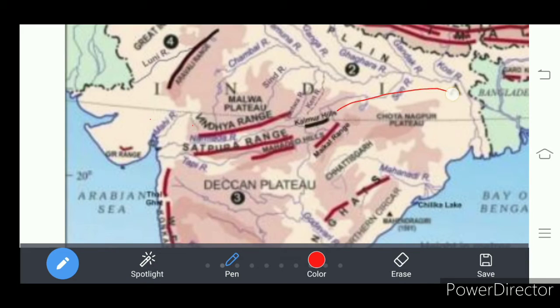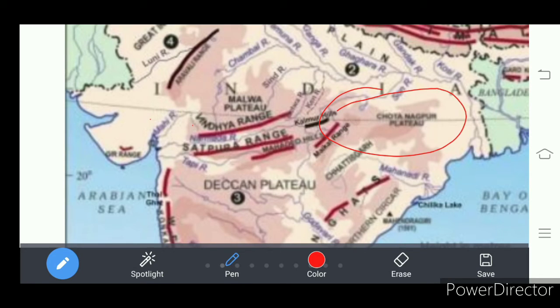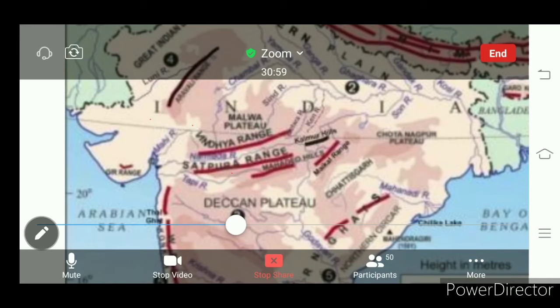Look here, this is the Chota Nagpur Plateau, where we find many of the steel plants: Bokaro steel plant, Tata steel plant, then Bhilai steel plant, Durgapur steel plant. These are all located in this region, the Chota Nagpur Plateau, famous for minerals. Now taking you to another point, that is the Western Ghats and Eastern Ghats.